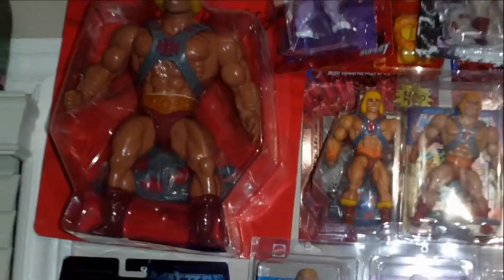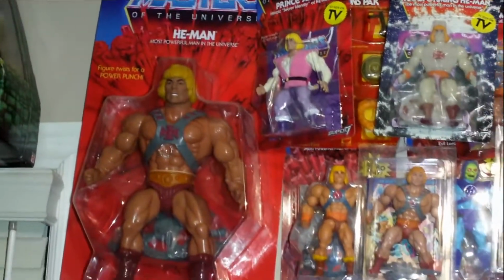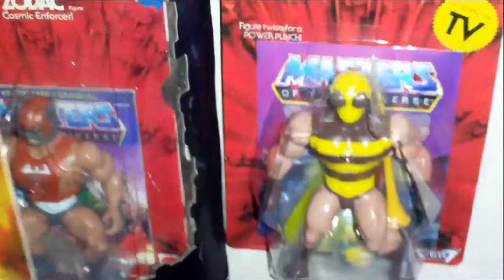Then we have the commemorative series. These came out before the 2000X series. I only have a couple of those, but they're to commemorate what the toys look like. That is a 12-inch, so a little bit bigger than Barbie size He-Man there.